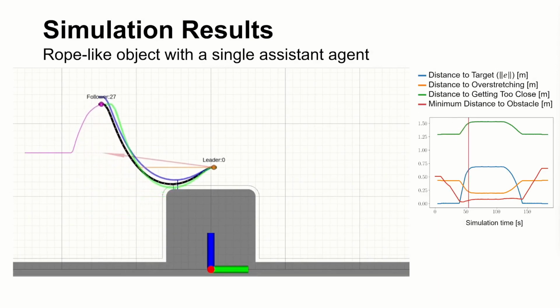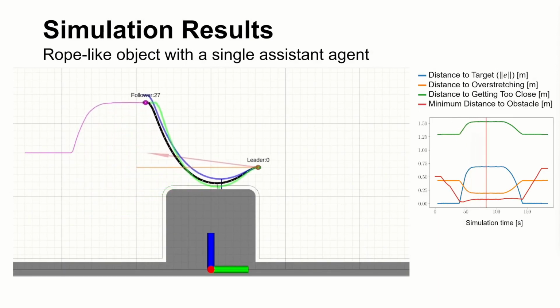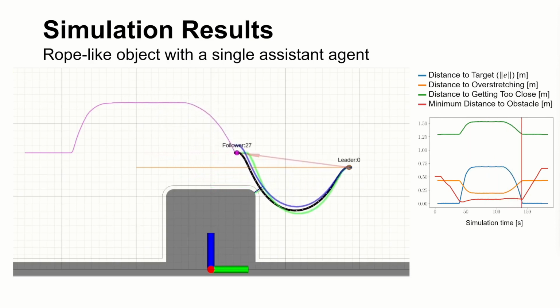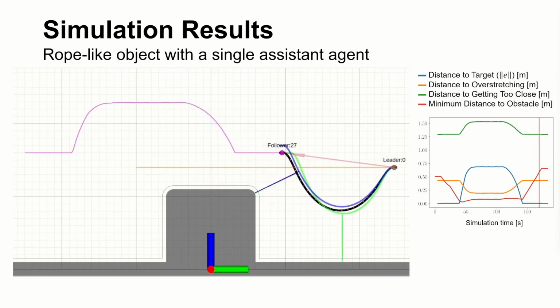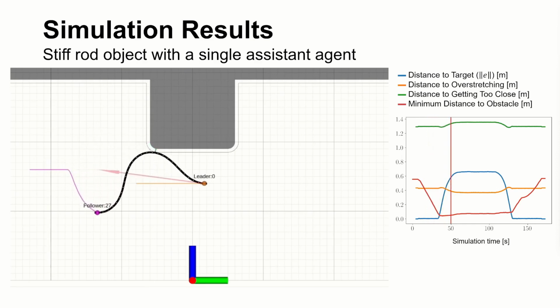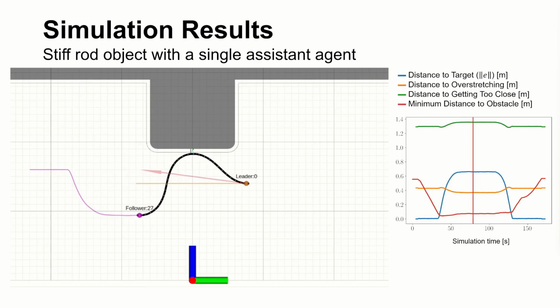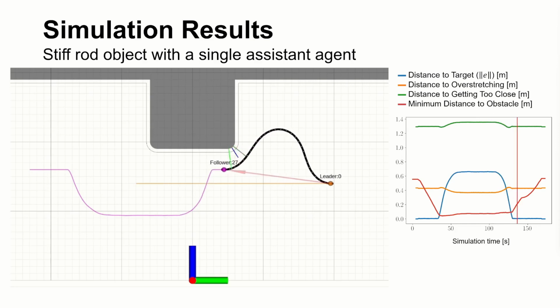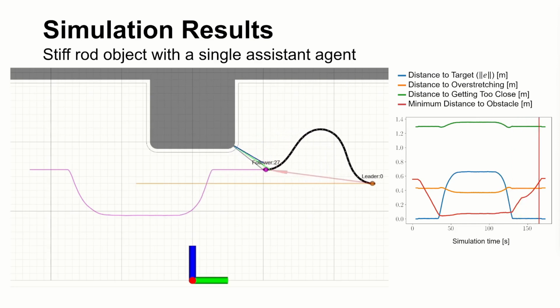Initially, we demonstrated the transportation of a rope-like object with a single assistant agent, incorporating an obstacle in the path. This scenario showcased the system's ability to adapt and respond in real time, ensuring safe maneuvering around the obstacle while maintaining the task's objectives. Further exploring the versatility of our system, we conducted simulations with a stiff rod object. This scenario mimics real-world applications like tent construction, where stiff poles must be maneuvered around obstacles, such as in the ceiling. The system successfully navigated the object, highlighting its potential in applications requiring precise and safe handling of stiff, linear objects.